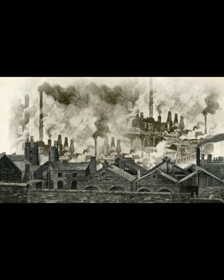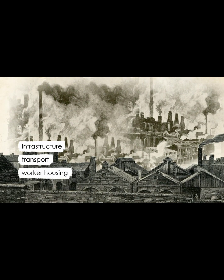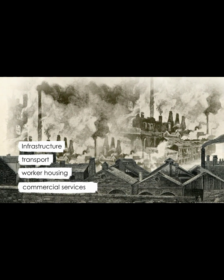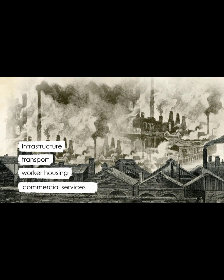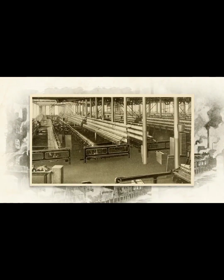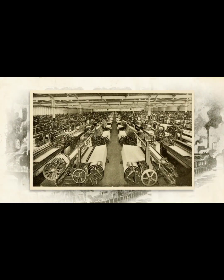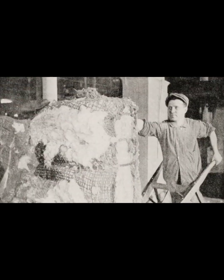For reasons of convenience, considering the necessary infrastructure, transport, worker housing and related commercial services, factories increasingly tended to be located in cities, which in turn accelerated urbanization. A similar concentration occurred with labour. In the cotton industry, labourers gradually shifted from working in the home to taking up better paid jobs in the mills. For some, this meant gaining new skills in managing and working the machines. For many others, this resulted in being de-skilled and relegated to repetitive drudgery.